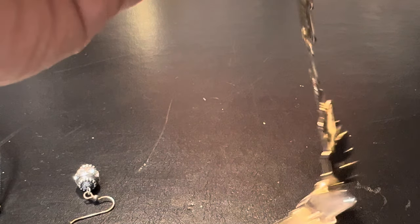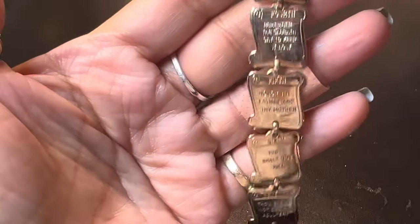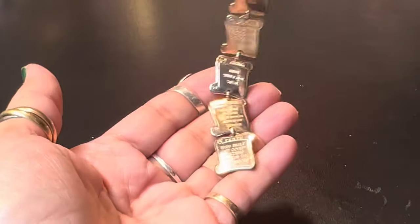Oh, I think I've had this before. It's not even a bracelet, a bookmark, and I've had this before. I believe I still have it. Yes, so it has all of the commandments, very timely during Holy Week.